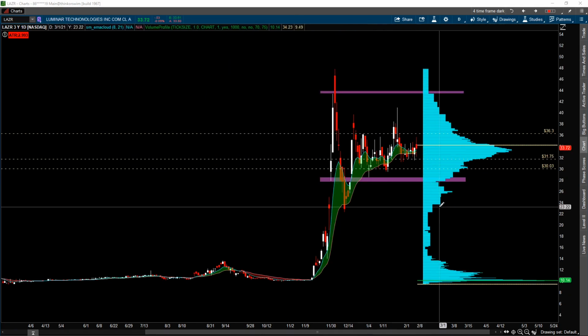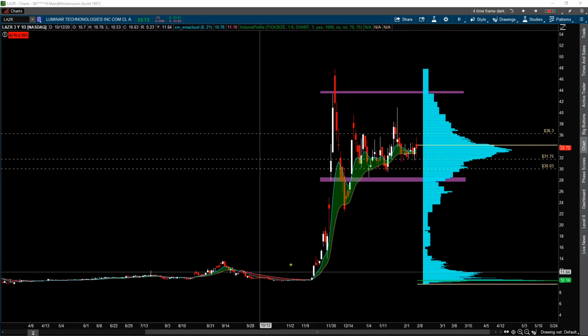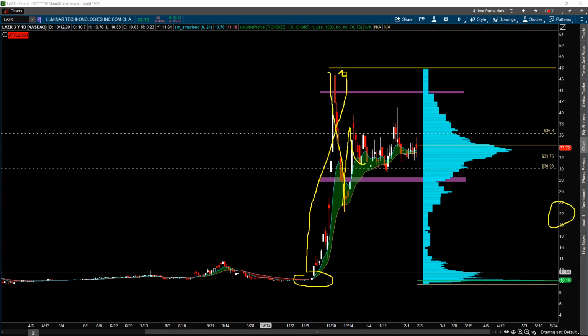Now, last but not least is Luminar Technology. It's a recent IPO stock, SPAC, right? And there's a lot of hype on this thing, and you can see that the price really shot up from this 10-ish area all the way up to this 48, 49 area. Then it pulled back down to the 22, and right now it's coming back up.